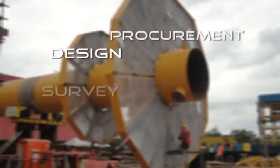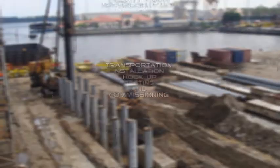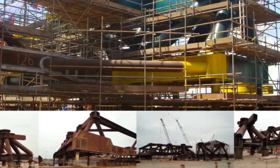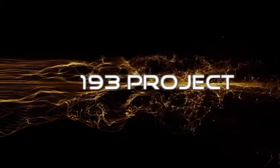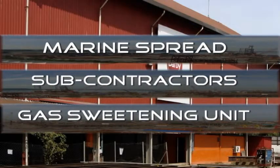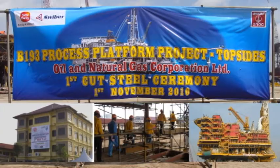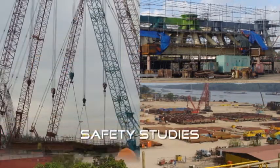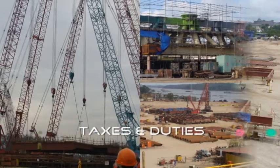The SDE scope of work is survey, design, engineering, procurement, fabrication, loadout, transportation, installation, hookup, testing and commissioning. The SDE scope is inclusive of marine spread, subcontractors, gas sweetening unit, quality assurance, safety studies, fabrication yards, taxes and duties.